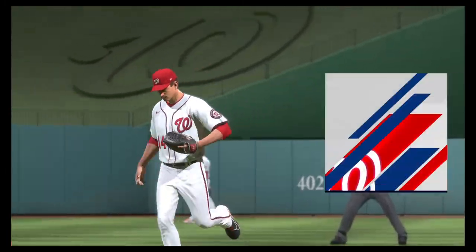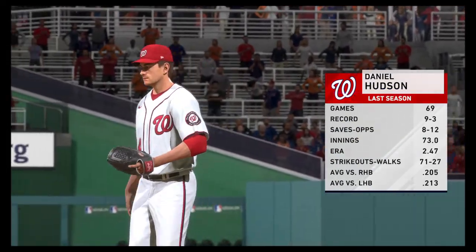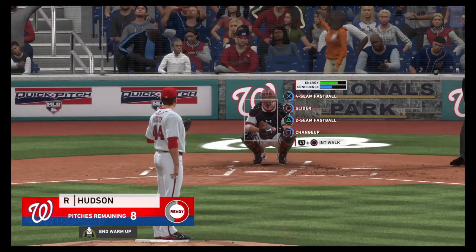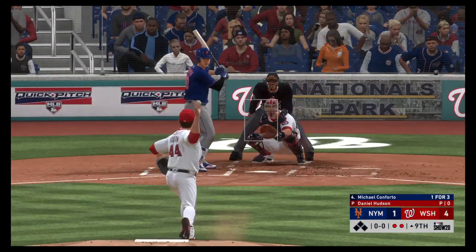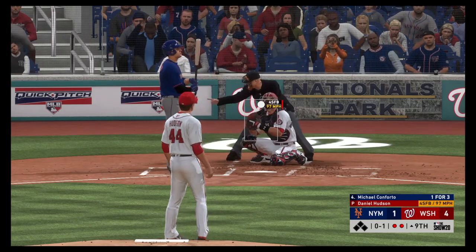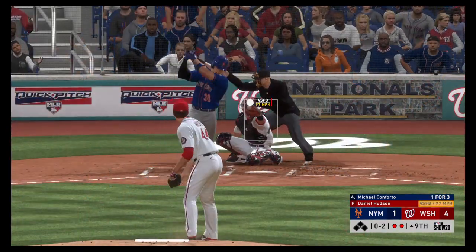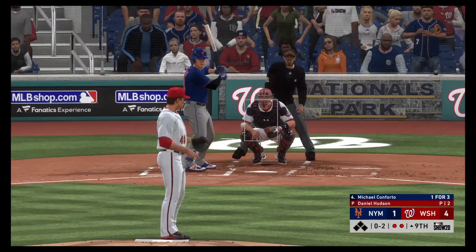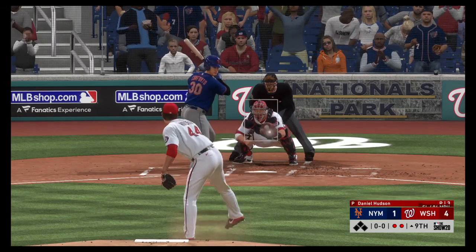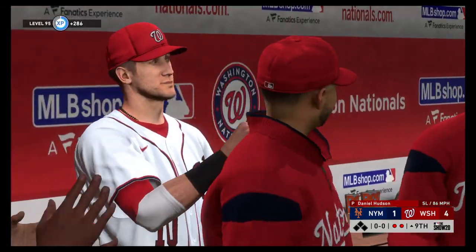Daniel Hudson takes the ball now in inning number 9, looking to close the door. Your attention, please. Now pitching for the Nationals, number 44. Into the box, Michael Conforto, as he'll take one up in the zone, but indeed in the strike zone for the first strike. And this is swung on and missed, so now they find themselves down to their final strike tonight. Oh, I love it. He struck him out, and that's going to do it for the Metropolitans here this evening.